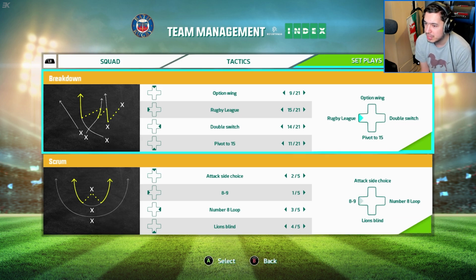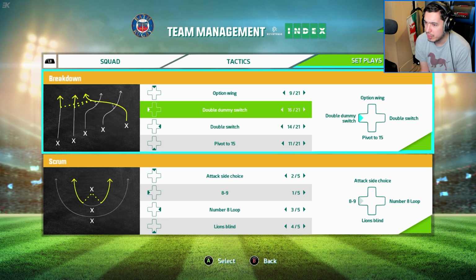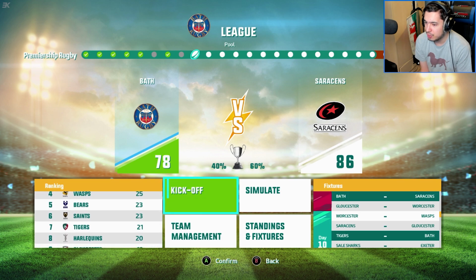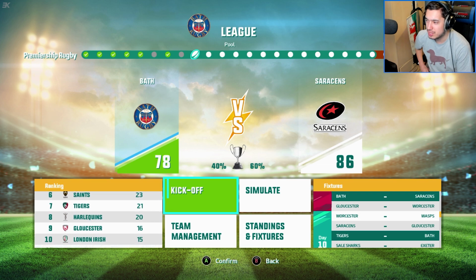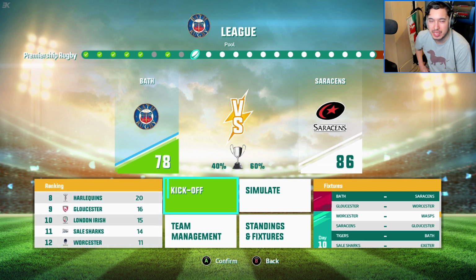Oh, so we've got to look at these. So was it rugby we want to maybe change? Could do the double dummy switch. Try that out, see what that's like. And then, of course, change the difficulty as well against our hardest opponents that you can get, Saracens. It could be a match-up for the final. You never know at the end of the season.